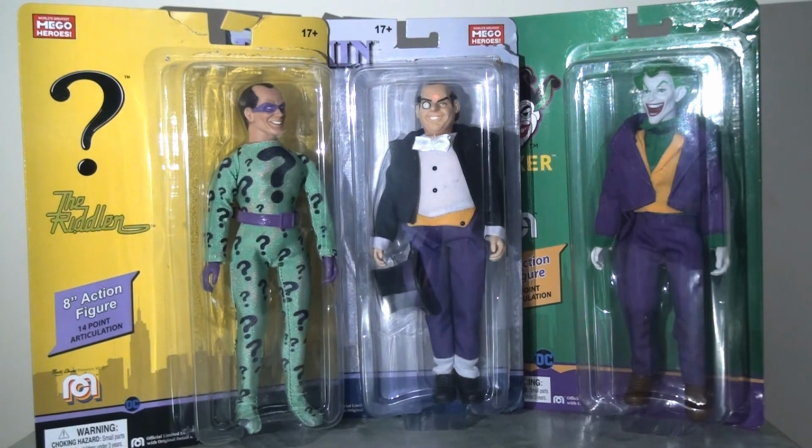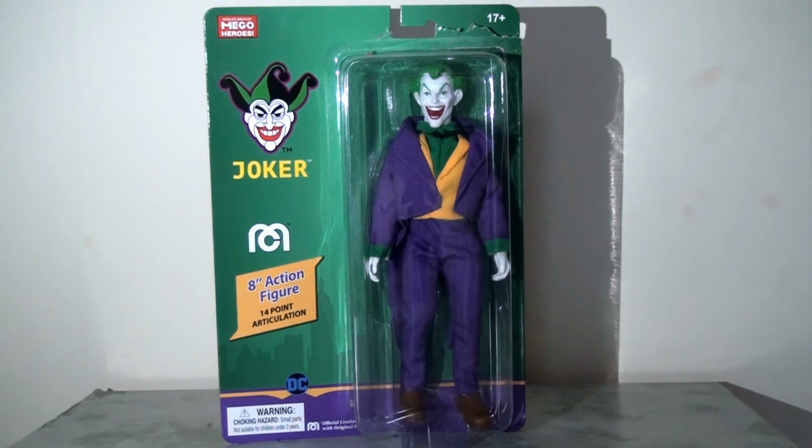And today I'm going to take a closer look at three of my personal favourites, the Riddler, the Penguin, and of course, the Joker. So starting off with the Joker, as we can see the packaging here is very similar. It's the same design, it's the same branding approach that they took to the DC superheroes. Essentially a plain card with the symbol of the character, in this case it's the Joker's head, and in the background there's a silhouetted skyline.